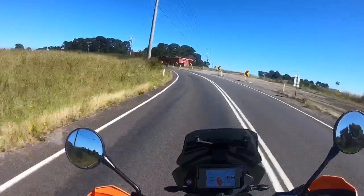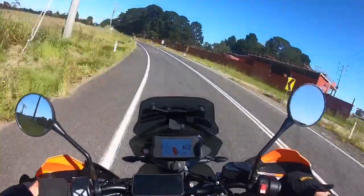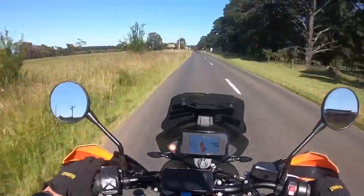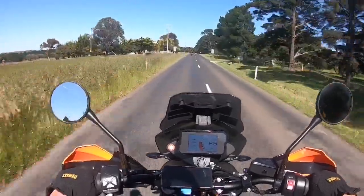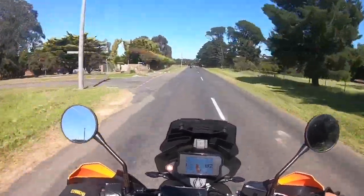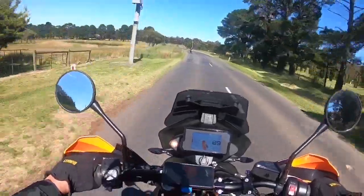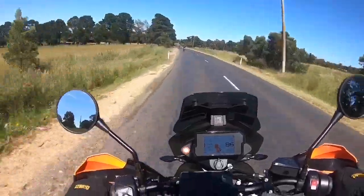This guy here, you'll see this little building. He's been lobbying for years now, wanting to make a Route 66 type roadhouse, because the Calder Freeway runs right past it, but he's having many difficulties with the council. They're apparently not up for it at all.